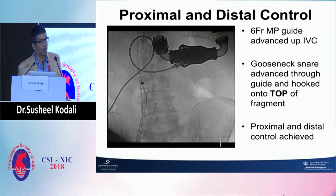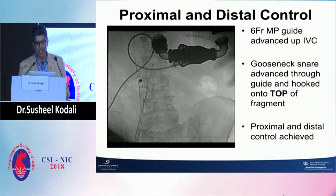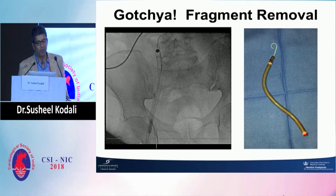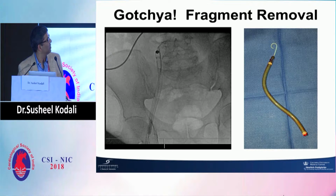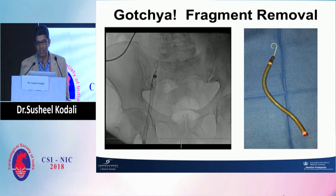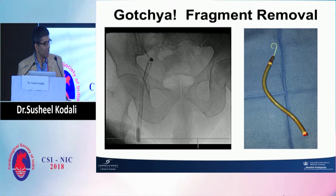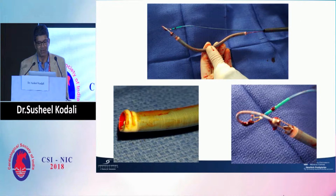And so now we have proximal and distal control. So now you can pull it from the top and you have stabilization to help it get into the guide below. And with that, we were able to pull it into the sheath. And this was a segment that had broken off inside the patient. It's unclear why it broke off, but that was one way to do it.